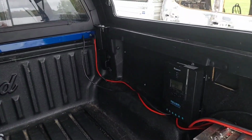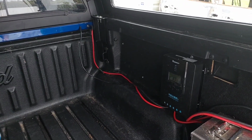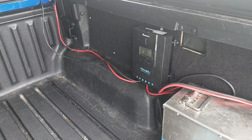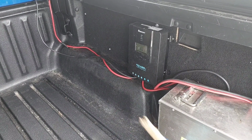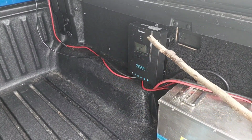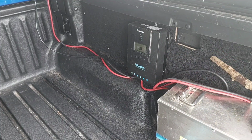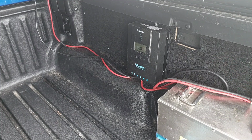And let's put you over there. And yeah, so inverter here, regulator, DC to DC charger eventually, and then I'll run the control box, the wiring. It'll go up and over on top of the canopy and across the other side. Actually, I'll show you a different angle to that.